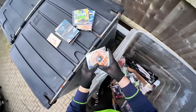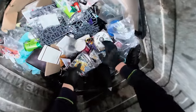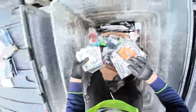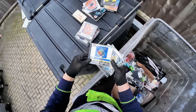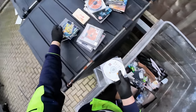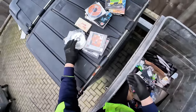A couple more. PlayStation, Rat Attack. Look at these PlayStation 1 games. Look at these. Why are they throwing these away? Why? PlayStation. Space Invaders. PlayStation. Worms for the PlayStation.